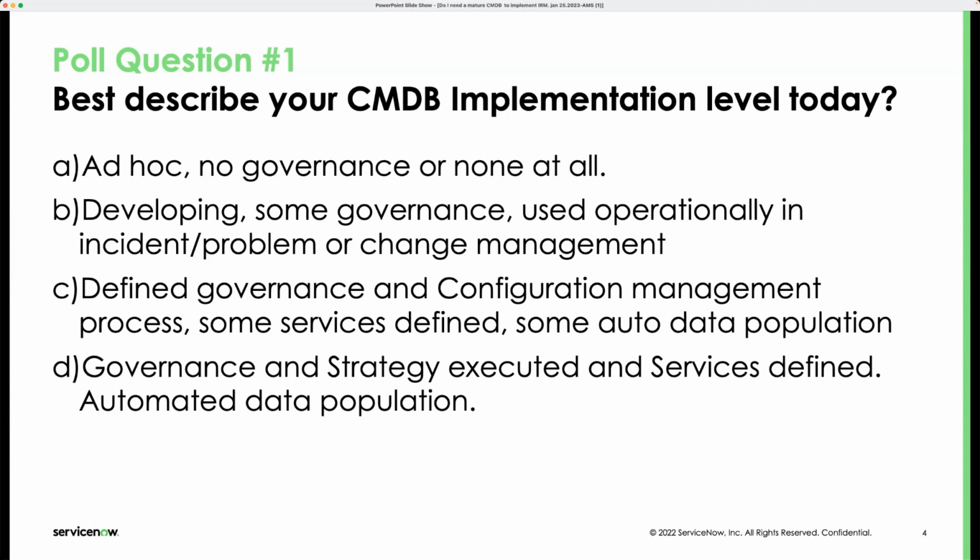Okay, so it looks like we've got a little bell curve going with a lot of folks with a defined governance and configuration management process. So that's awesome. Let's go ahead and launch the next poll.